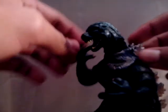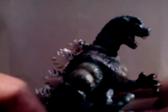Arms can rotate just fine. They kind of hinder on the thighs, so you may want to move over them. This arm right here is loose. The eyes can move. Mine does this weird pivot. I don't know if any other Godzilla figure does, but it's more like a V cut where you can go like that instead of walking. And so it can rotate, and like I said, it is removable. So yeah, pretty neat. Really nice figure.